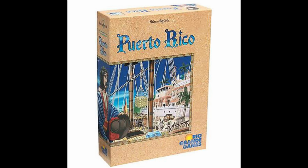You know what I would have guessed was in the top 100? What's that? Our number 39, Puerto Rico. Puerto Rico, yes. This is a game where whoever's first chooses an action, and everybody takes that same action, but whoever chose it gets a more superior version of that action. So it's really neat how that works and how it just kind of goes and goes and goes.